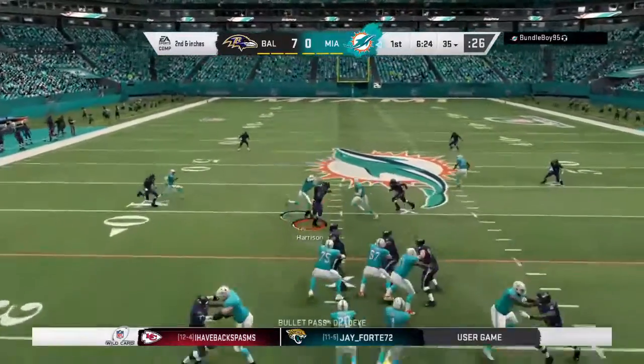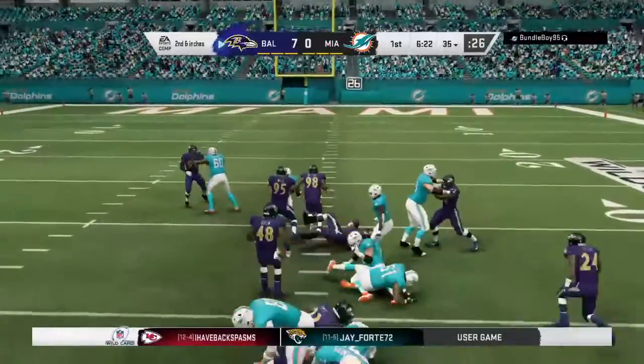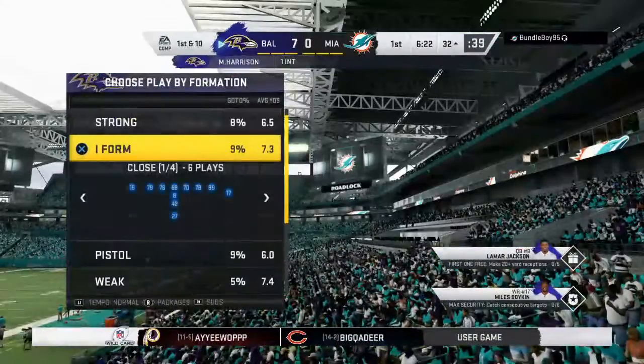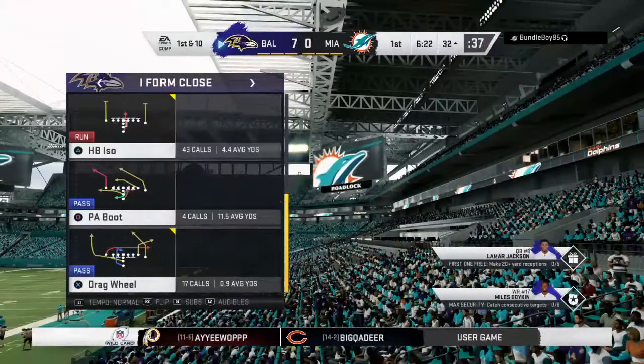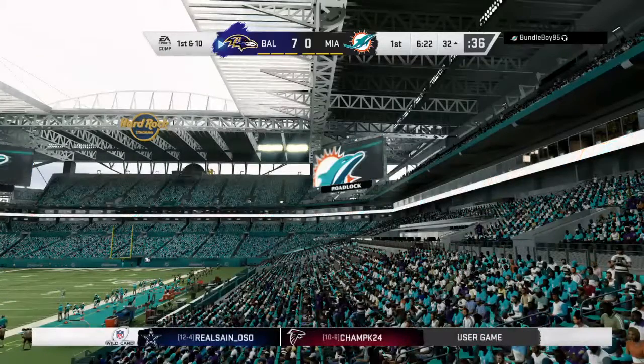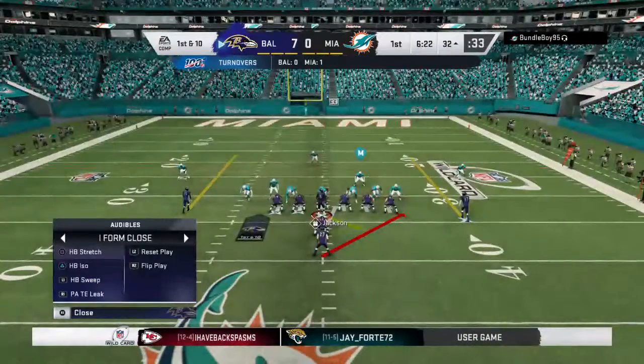Second down and inches. Into heavy traffic, and it's intercepted. Picked off around the 37. And he'll get this back to the 32-yard line. Parker, the intended target. He's had a fantastic rookie season, made a lot of lovely throws, but that wasn't one of them. Well, we got to give him one, don't we?